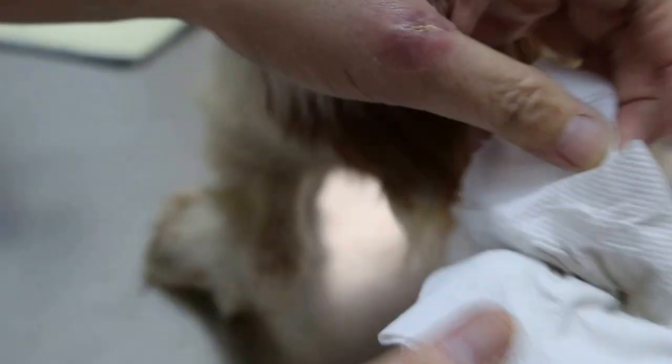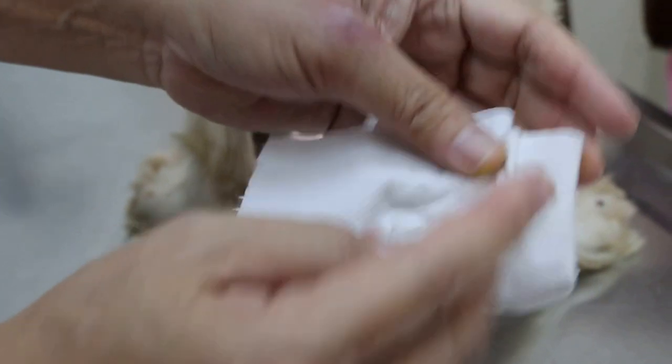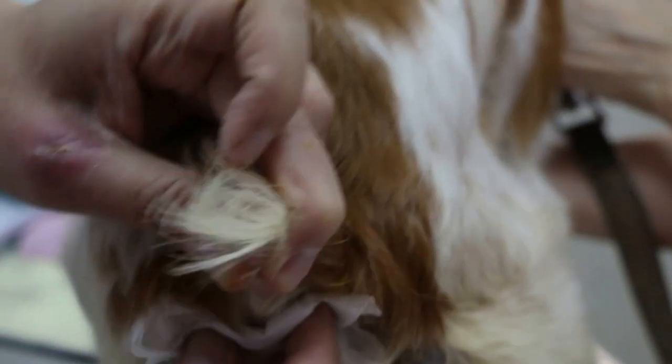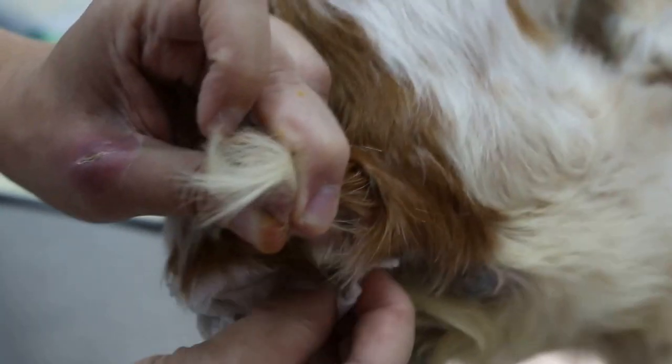Wow, a strong smell. Oh, not so bad. Still very clear. So it shows that the dog feels irritated, so it bites here. That will be the cause of the black lumps. Okay, so the inner sacculitis.